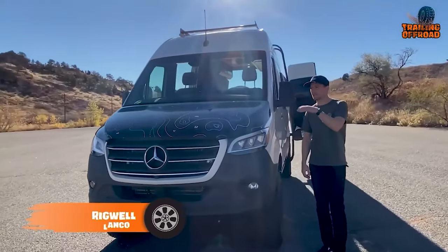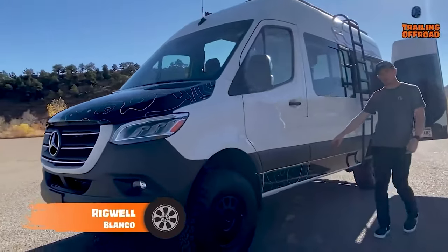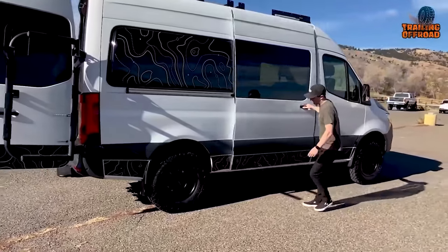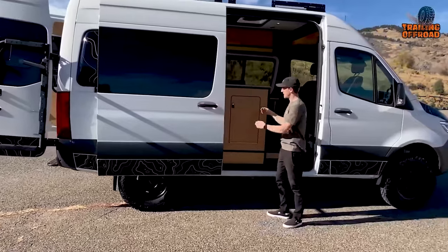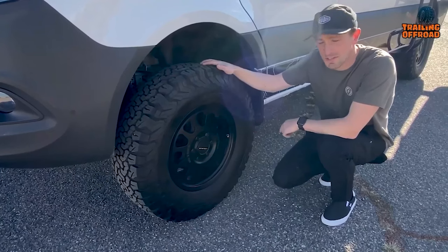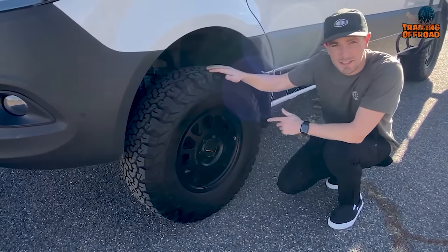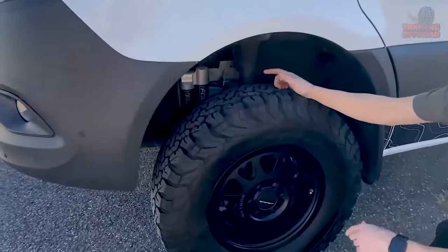When it comes to exploring the great outdoors, the Rigwell Blanco 4x4 camper van stands out as a remarkable choice. With its rugged construction and off-road capabilities, it allows adventurers to venture into remote locations with ease. It comes equipped with the classic BFG KO2 tires, renowned for their exceptional performance and durability. Paired with the Method 703 trail wheels, it ensures optimal traction and stability.